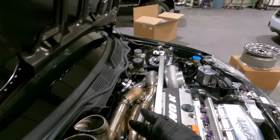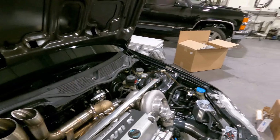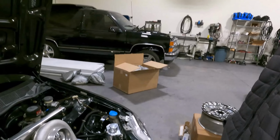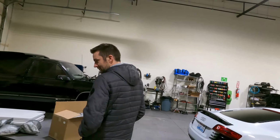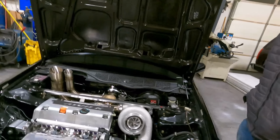It's almost equal length. With doing a sidewinder like we have here, it's almost impossible to get these things to be equal length. What do you think of your bolts? I'm looking at that. Looks nice. It looks nice now, huh? I like it a lot. Came out really good. That's a big turbo to fit in this engine bay. So they've done a lot of work on this thing over the last month.